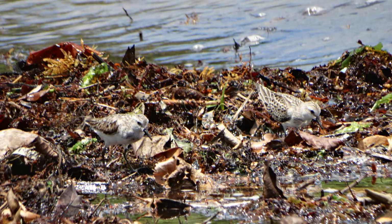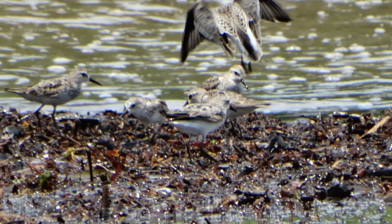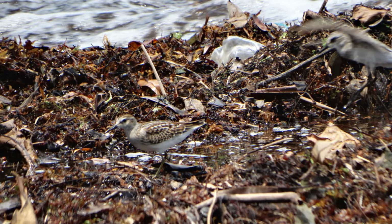Yeah, there were just the usual suspects: semipalmated sandpipers, western sandpipers, white-rumped sandpipers, a couple of lesser and greater yellowlegs, as well as a pectoral sandpiper. Things were picking up for shorebirds. Also got the opportunity to get some close-up shots of this least sandpiper.